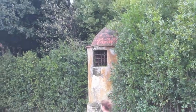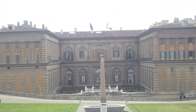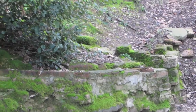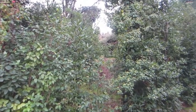There's a statue holding gold things up there. Look, it's a little guard tower or something. This is a palace that has a whole bunch of museums in it: costumes and silver and all this sort of stuff. Look at this tiny little stone wall covered in moss. So pretty. This is so cool.